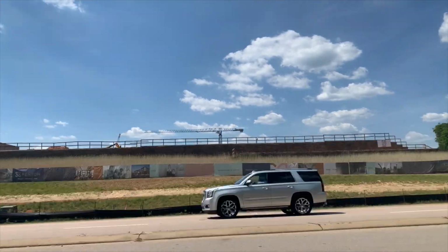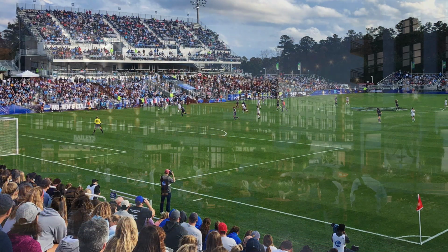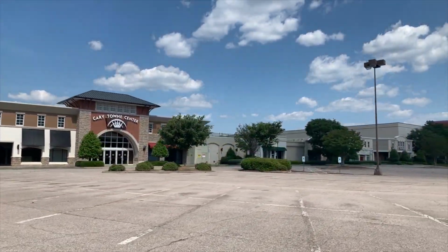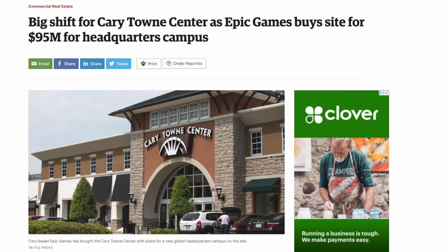Fenton is a new shopping district being built in East Cary right next to the Cary Soccer Park. This will be similar to the North Hills area in Raleigh. Across the street from Fenton is an older shopping mall that's being developed into the global headquarters for Epic Games. So all this will be walkable from these older neighborhoods in Cary, which makes it a really great location.